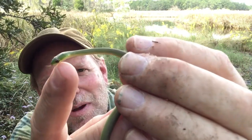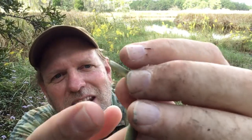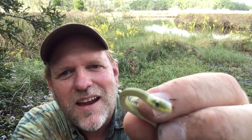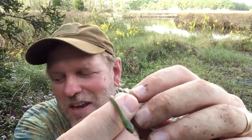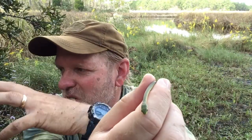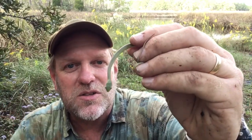And he does have really big eyes. The racers are characteristic of having really, really big eyes. You can look at the, there. Hey, hello. Aren't you cute? These guys live in similar habitats to the rough greens, kind of in this brushy, semi-aquatic habitat, although these guys will range further in. They'll be in meadows and open woodlands and other areas.